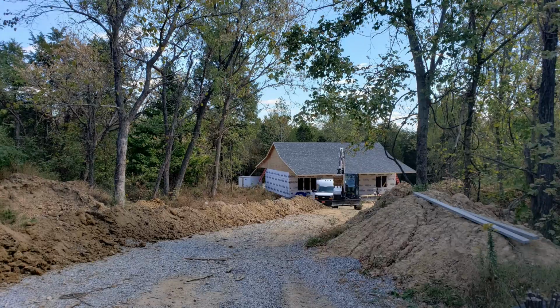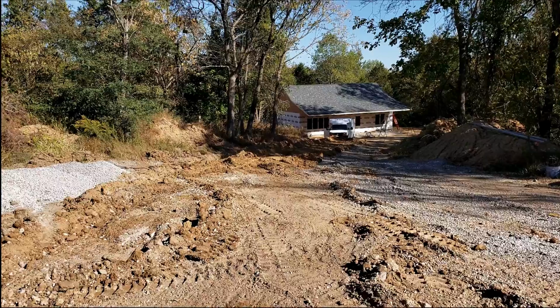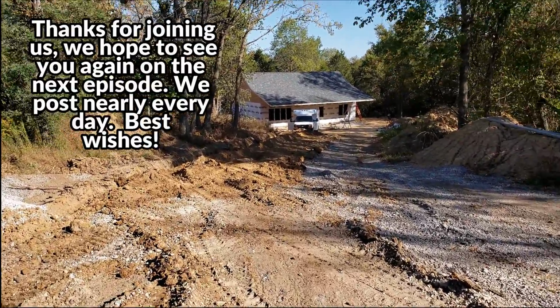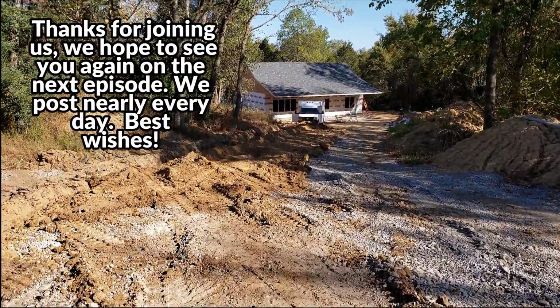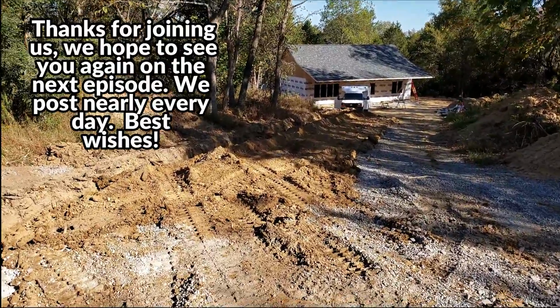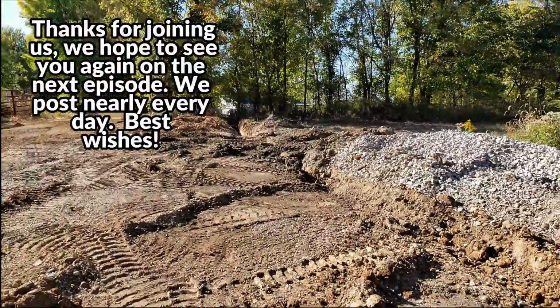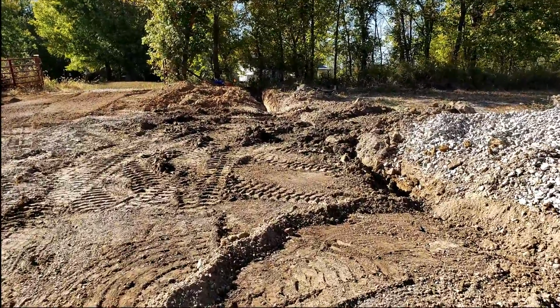Maybe doing some grading, but the water line's in. Pressure tested. Into the house to the 2 hydrants so we can use it now. I got to call the city Monday and let them know. But that's the same meter as the mobile home, so we already have a separate account for it.